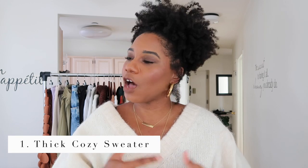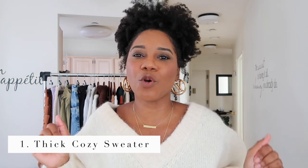So without further ado, we're going to get into my top 10 winter favorites. Now, we will go ahead and start with number one on the list. These are not in any particular order, by the way. I love them all equally. But we will start with a chunky, cozy sweater. A cozy, chunky, either knit or wool sweater for winter.